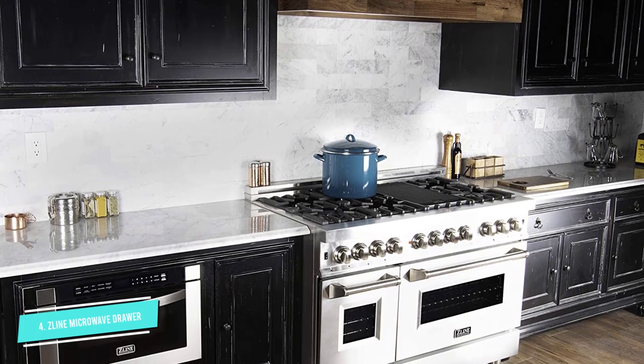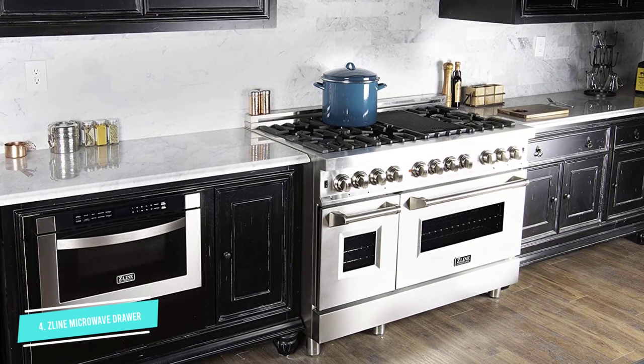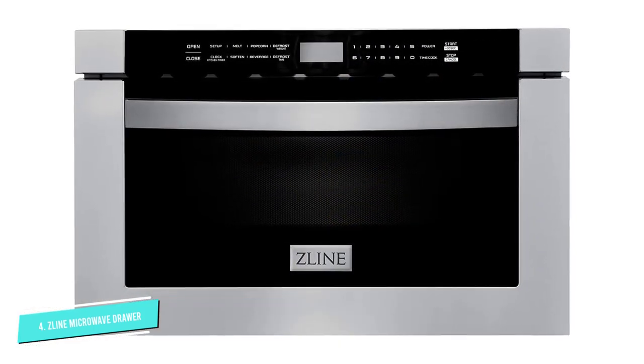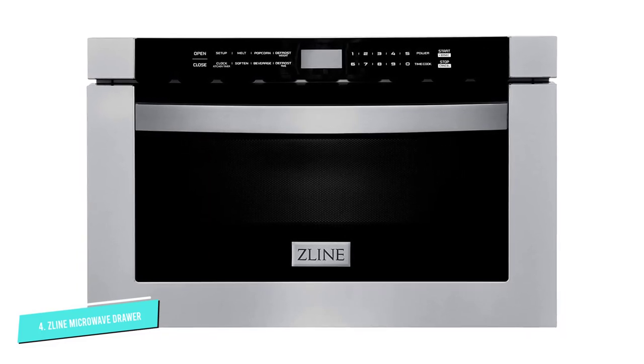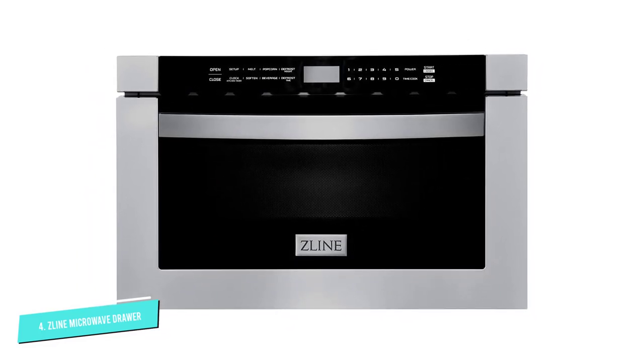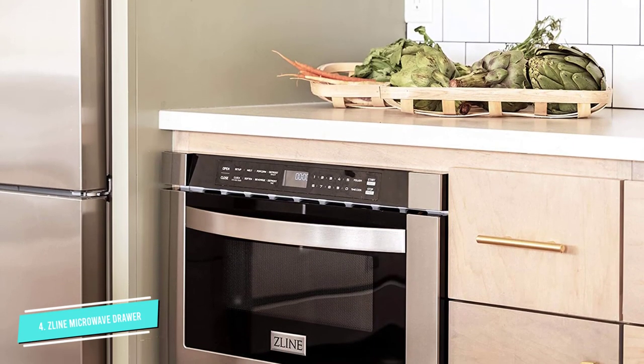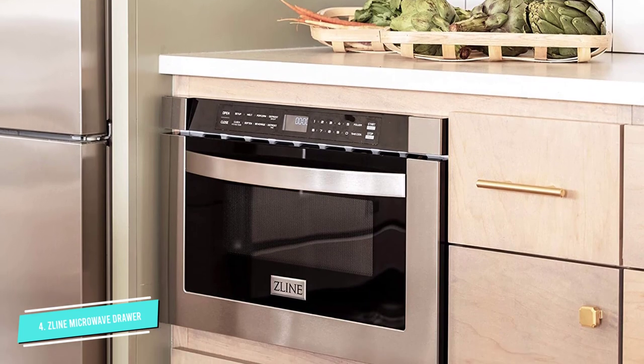Featuring 1,000 watts of cooking power, this is easily the most powerful microwave drawer on our list. Equipped with an easy-to-use and read display with touchscreen controls, effortless one-touch open and close functionality, multiple defrost programs, and a control lock feature for added safety, this model from ZLINE has it all.